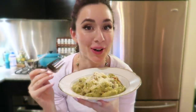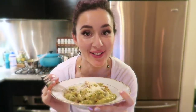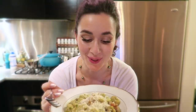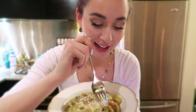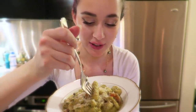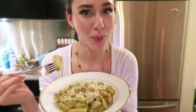This is quite a labor of love. I wouldn't say that it's an everyday kind of activity, but it's definitely one filled with love, and I have big plans to impress with this gnocchi. Later on in the week, I'm gonna make gnocchi bolognese, but for now, it's just me and this pesto version. I'm very excited. This has been such a wonderful weekend.